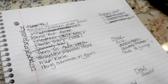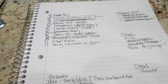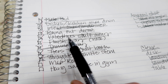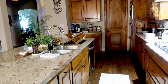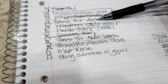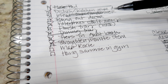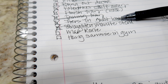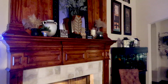It has definitely been a productive day. I actually feel absolutely amazing because look at how many things we have crossed off and checked off this list. Bed has been made, kitchen was cleaned and wiped down. We prepped for dinner. We brought out our decor stuff. We put away the Valentine's Day things. We did the nook trays, dining room table, tiers in the guest bathroom. We straightened up the mantel stems in that vessel.